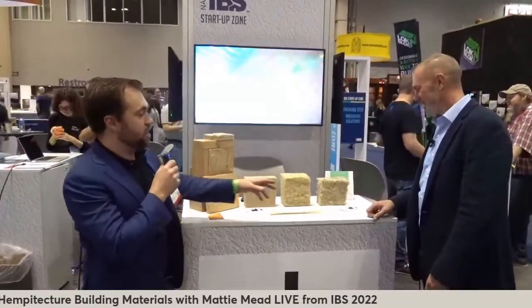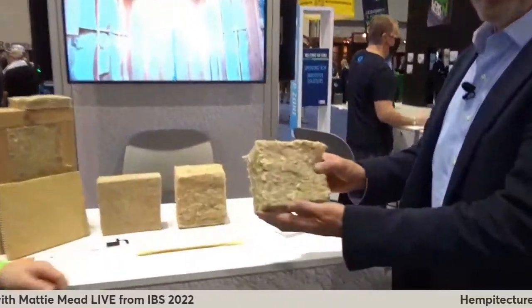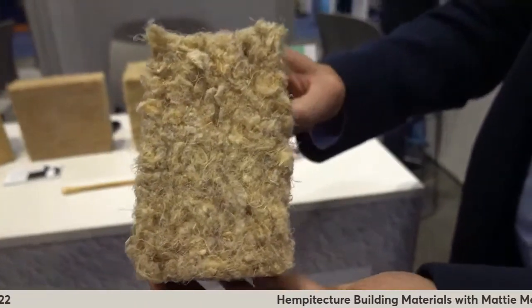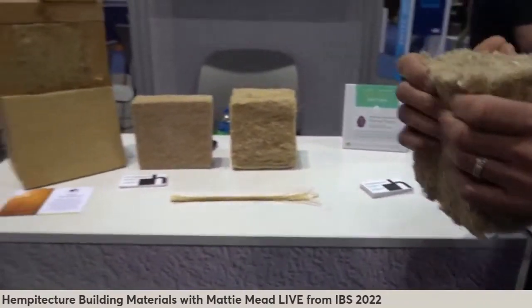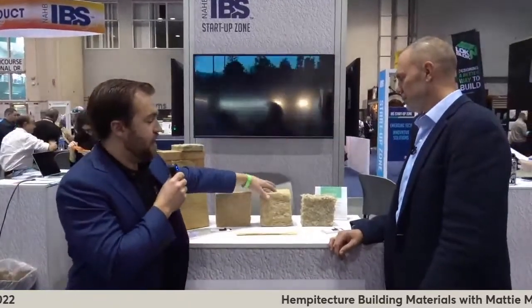So what you're seeing here is the product we're already to market with today. This is a hemp-based insulation that is imported internationally. Now you can imagine when we're importing a product internationally, there's a super high cost to that. We've recognized there's a growing demand for this, Dave, and that the market wants this product. It fills a niche for sustainable, wellness-based products, and so we're transitioning to US-based manufacturing.